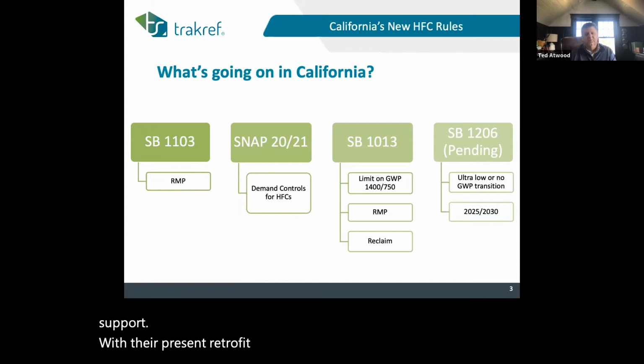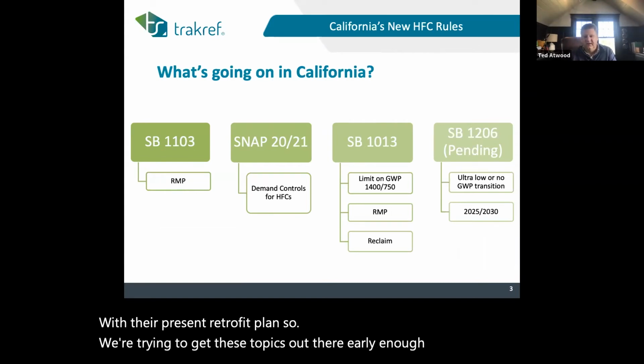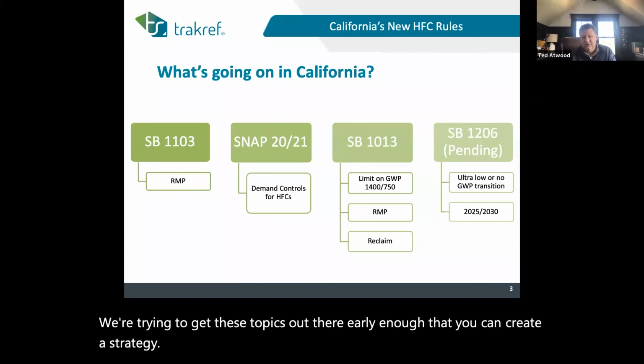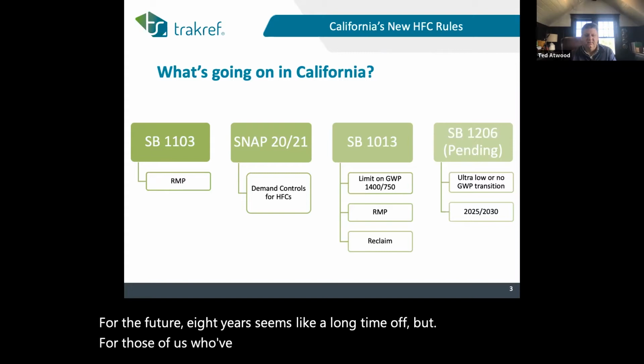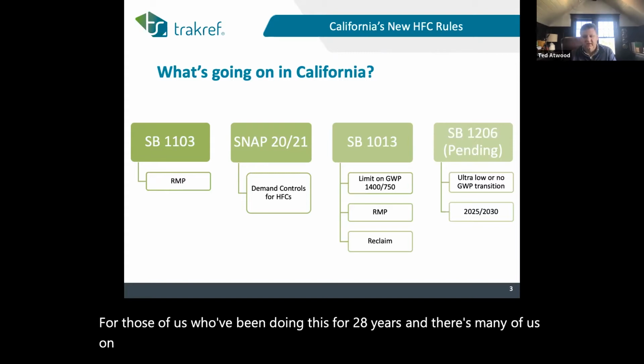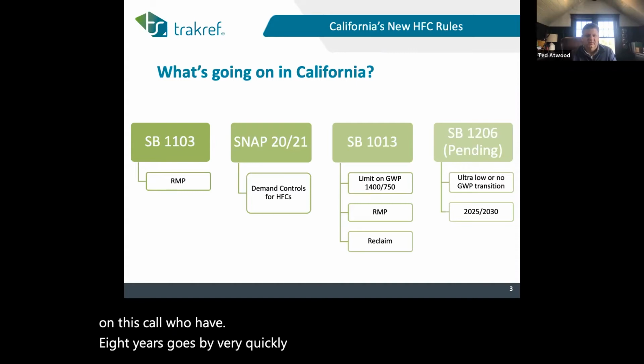So we're trying to get these topics out there early enough that you can create a strategy for the future. 8 years seems like a long time off, but for those of us who've been doing this for 28 years, and there's many of us on this call who have, 8 years goes by very quickly, and all of a sudden you're responsible for an obsolete system that you can no longer support.